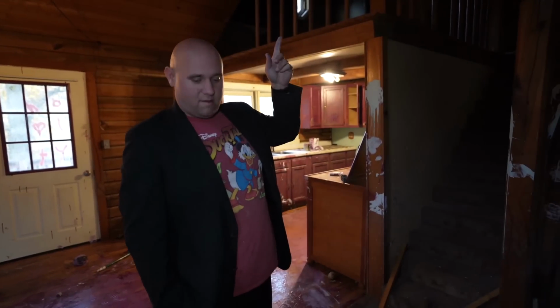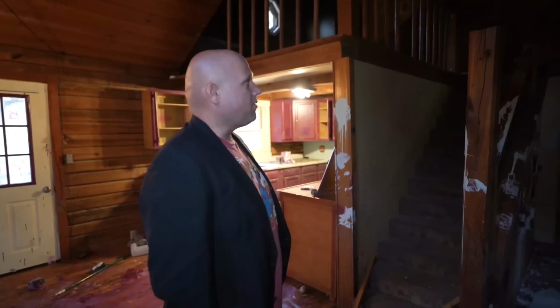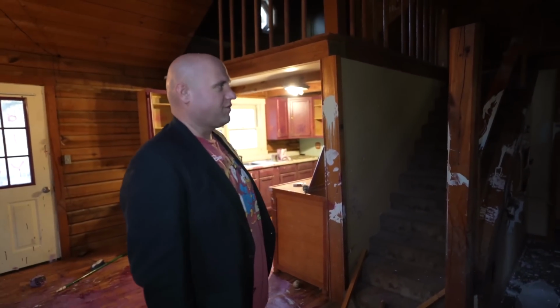They tore the blades off of the fan. We didn't notice that when I was out here. Then they tore the insulation, which we were going to tear out anyway. We had to tear out the insulation anyway. It's completely full of mice crap.